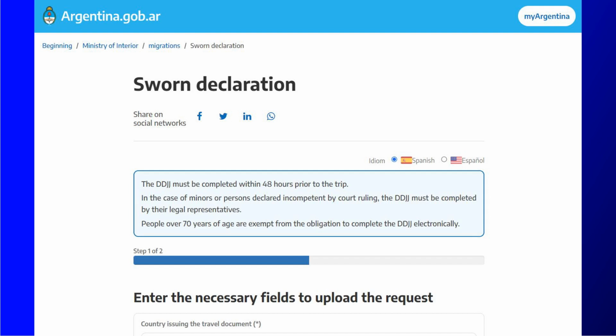Chrome has problems with this Argentinian website. So if you're on a Mac, you're going to want to use Safari. If you're on a PC or on an Android phone, you're going to want to use the Microsoft Edge browser. Both of those work fine, but you'll get a lot of problems if you try to use Chrome.